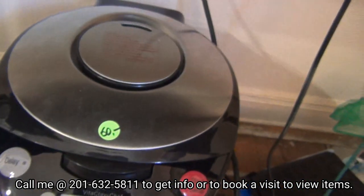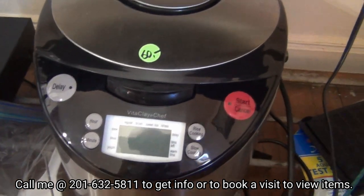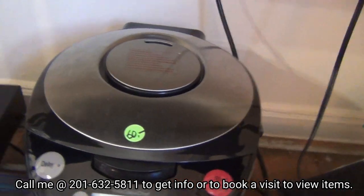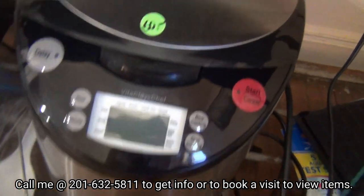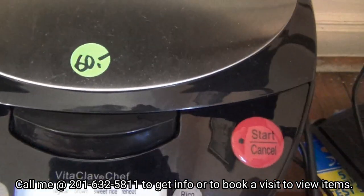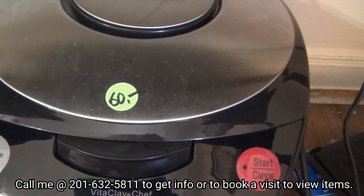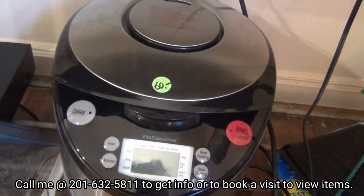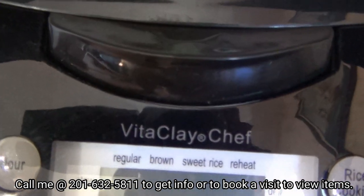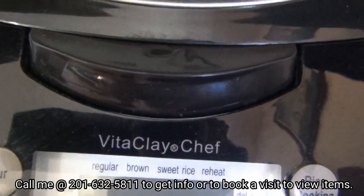I got this through just association with folks through the magazine, and I had a slow cooker already, and I didn't use this a lot. Really just a handful of times. So it's practically new. And again, this sells for like $150, $160 new online. And it's Vita Clay Chef. I believe it's Vita. If you want to learn about it, it's vitaclaychef.com. It's the website, I believe.